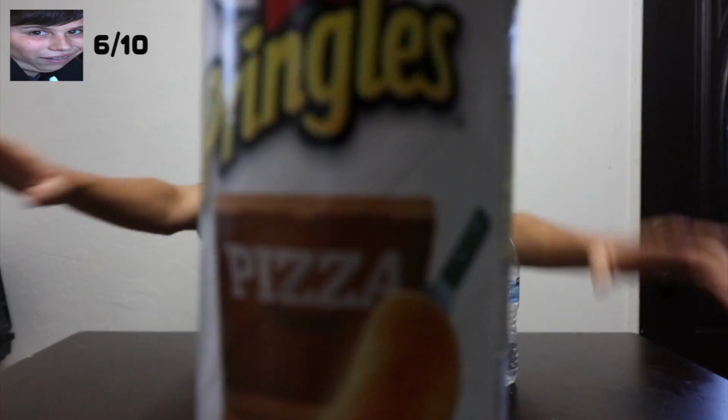Oh, this is the honey mustard! This is the honey mustard! Yeah, I got that one. This is the last chip? Yeah, last one. Is it coming in? I'm pulling it out. Here you go. Right here.